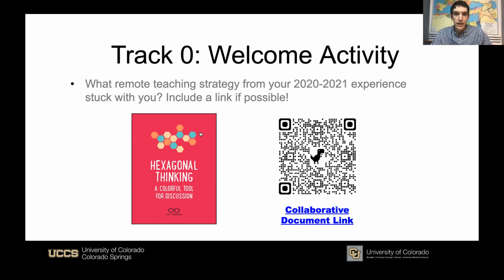One of my favorite strategies that I came across in the past couple of years was this hexagonal thinking. I found out about it through the Cult of Pedagogy, and I've used it online and in person as a great engagement activity to get my students or my teachers thinking about things in different ways. And I just keep coming back to it. It's sort of one that I can't let go of. So if there's any strategies that stick out to you like that, I'd love to hear about them.